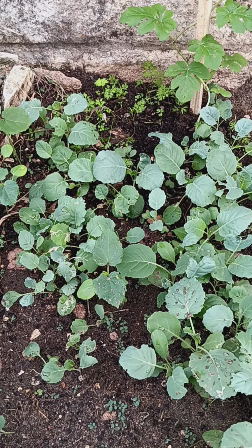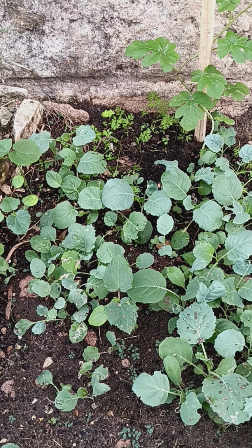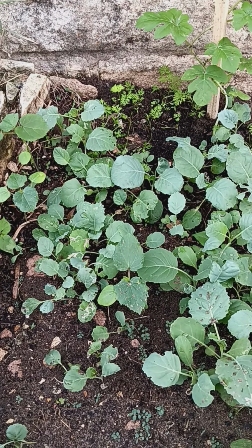Today is Monday, September 23rd, and this is where we are. This is what you're looking at. It's a mixture of okra and collard greens. This right here is collard greens, and this right here is okra. So it's just mixed up, the two. And then in the back, you have carrots.